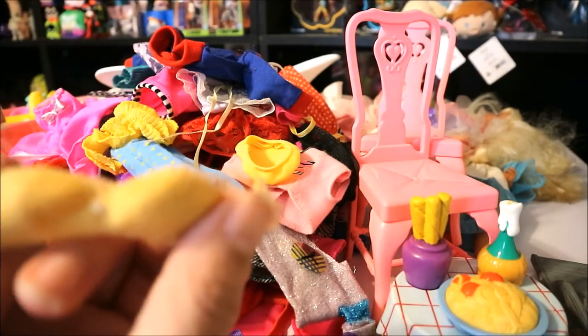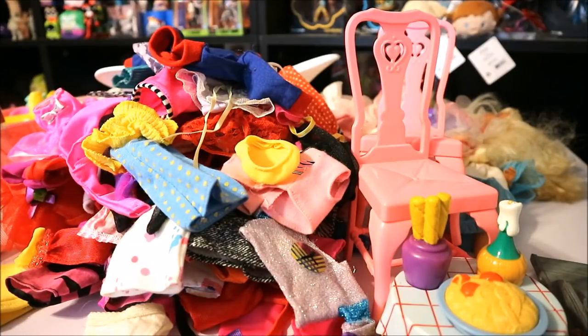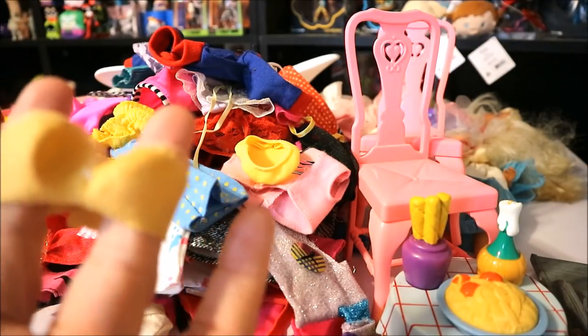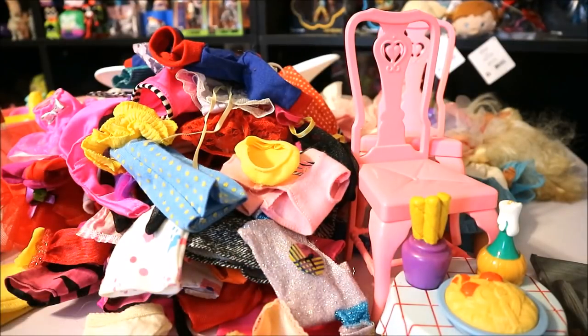I don't think this was Barbie. It's kind of like a molded boob area. Kind of weird. Kind of don't think that's Barbie, because I don't really think they would do a molded boob area. If I'm wrong, somebody can let me know. Always open to someone letting me know if I'm wrong.